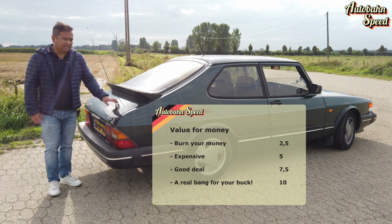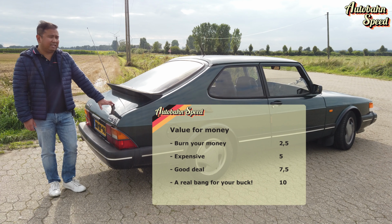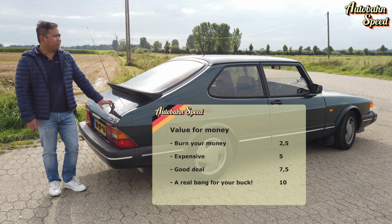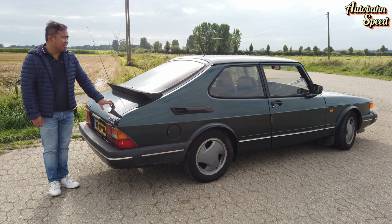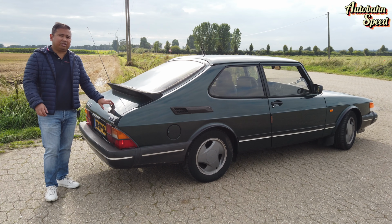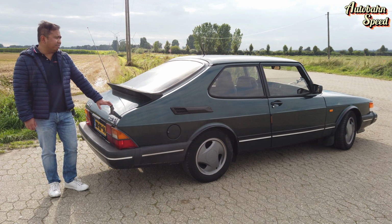Is the Saab 900 any good value for your money? Well, that's a good question. First of all, maybe they're quite expensive if it comes to maintenance. They are 30 years old, especially with the high mileage like this, 455,000 kilometers. They probably need some maintenance, and the biggest problem is that Saab is not there anymore because they went bankrupt. So I have no idea where you can get your spare parts and if you can get them. Maybe the Saab owners can write it down here in the comments what their experiences are, but I would imagine that it could be quite troublesome to get your parts if you need them.